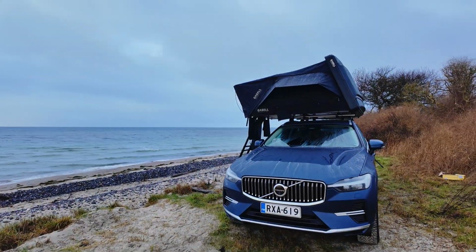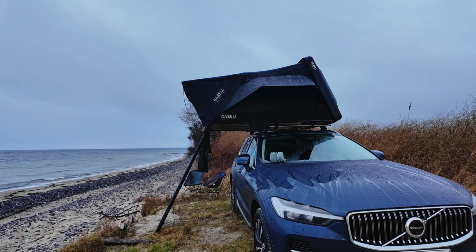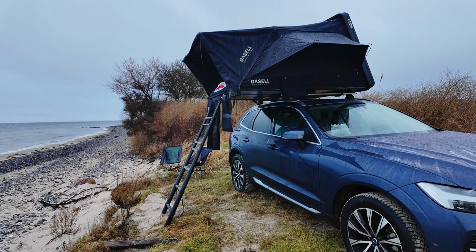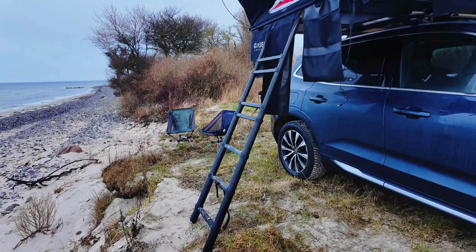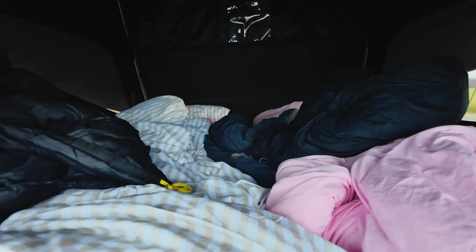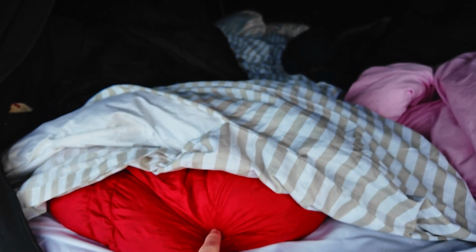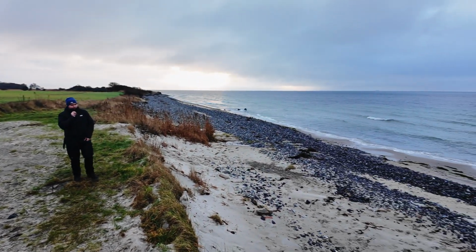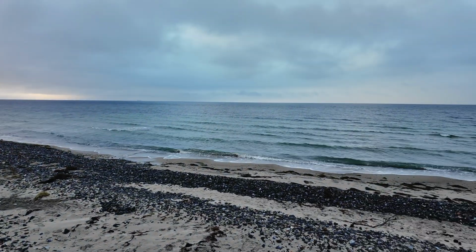Just want to quickly show you the setup we slept in. As you see, you put it on top of your car and it fully folds open. Stick your stairs on the ground, and you go to sleep up here in the den. It has a full-length bed with a lovely mattress, and then you can have your sleeping bags and your blankets with you, and you can sleep like a king or queen. Perfect setup, and then you can wake up to these views in the morning. Absolutely amazing.